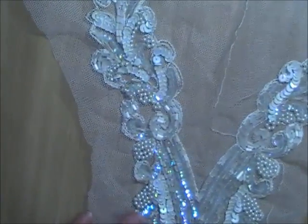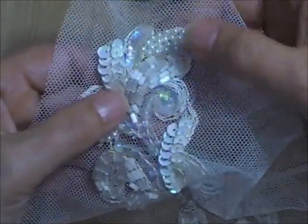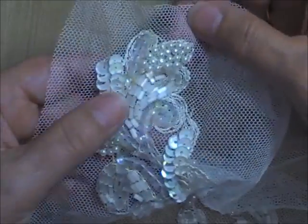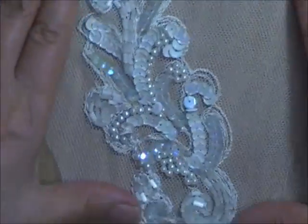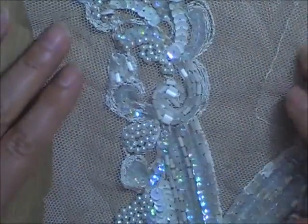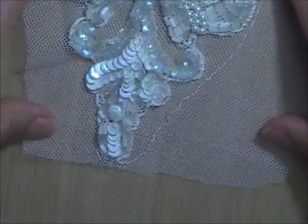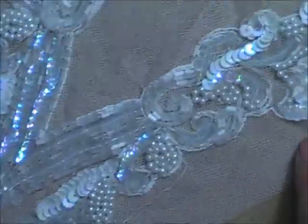I hope the camera will pick this up. I'm going to kind of pan down through it. There are the bugle beads and the white iridescent sequins, and then the regular iridescent sequins and the pearls. This is embroidered into that tulle, so to use it you'll have to cut around. Very pretty. The camera's not doing this one justice. It is gorgeous.